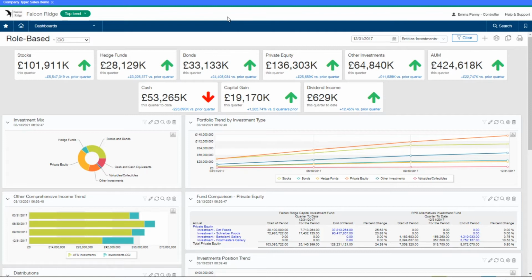Within Sage Intacct, we can build both role-based and also shared dashboards. Depending on the type of financial services firm you are, whether you're a wealth and asset management company, maybe a family office, a venture capital firm, you will have slightly different reporting needs. So Sage Intacct can be adapted to suit your individual requirements, not only by industry, but as a business as well. So here's an example of the sorts of information that I can see.